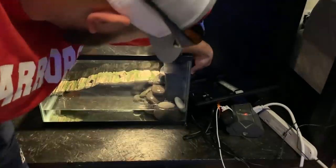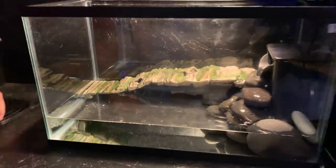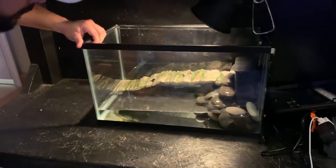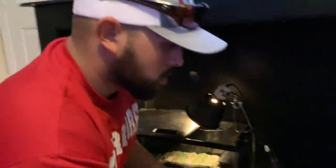So what we're going to do is move Godzilla's tank here. Now he's doing good. Let me see if we can find him for you guys. He's back there. If you want to zoom in, he's back there. So we're going to slide his tank just a wee bit over. Don't worry, Godzilla, nothing's happening. You're going to be fine. What we're going to do is set up the canister filter right there, so I'm going to move all this stuff.